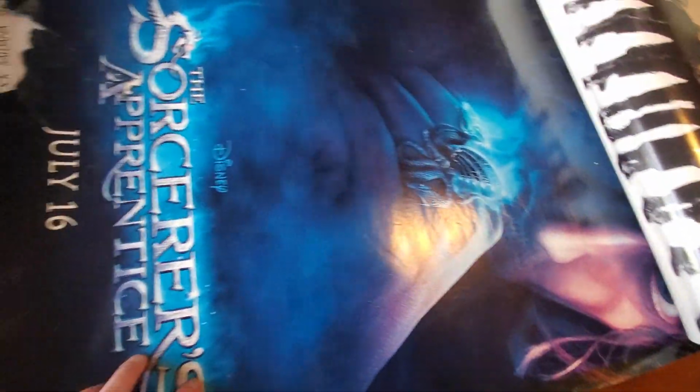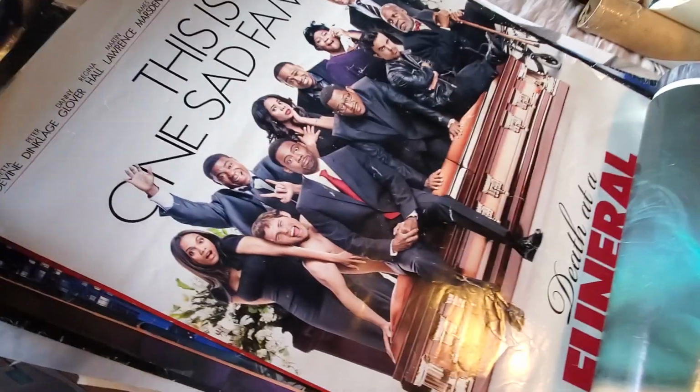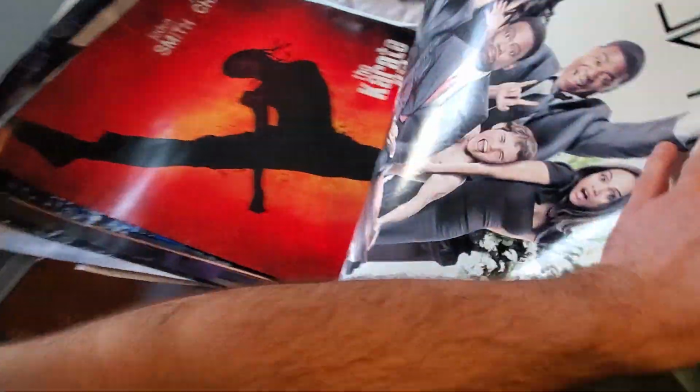I have the Expendables poster. It's kind of cool because you have all the guys on it, all the action heroes. I didn't think the movie was very good. We have this piece of garbage, The Sorcerer's Apprentice, which is... Oh, it's a horrific film. And this poster's all dim to hell, but oh well. We have Death at a Funeral, because African Americans can't watch films made for white people, so they had to make their own version of it.